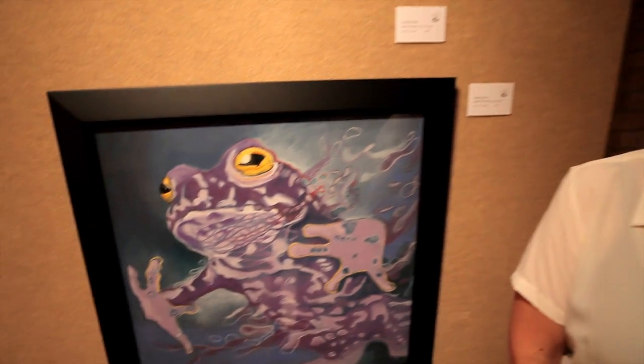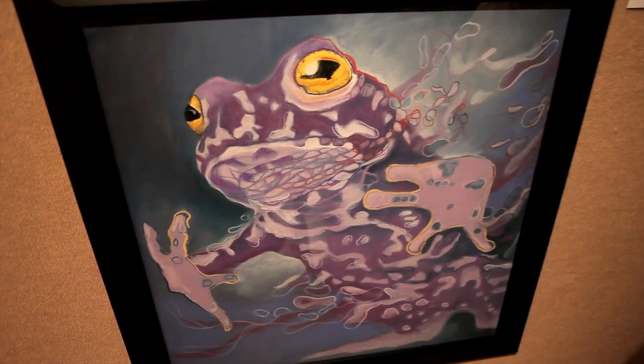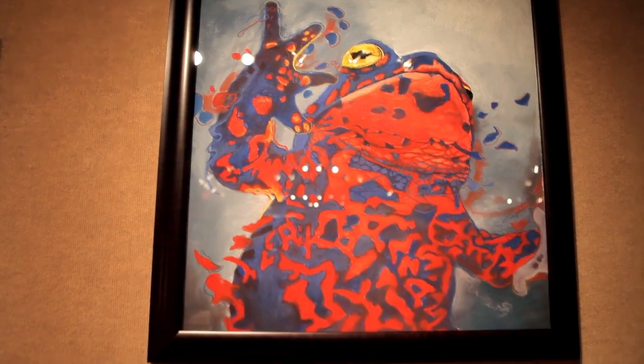These are two pastel drawings. They're each a self-portrait. I was desperately trying to get back in touch with my right brain, and I think that these frogs show my wanting to escape desperately.